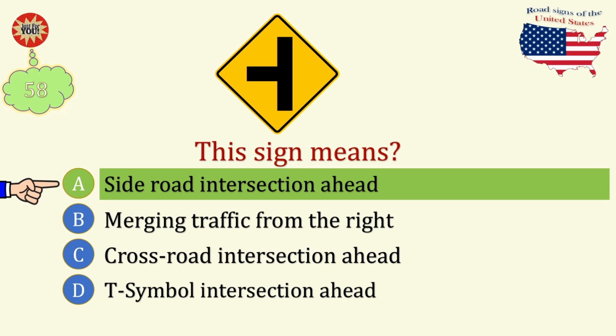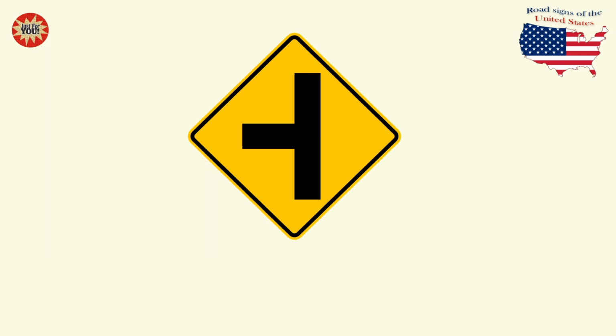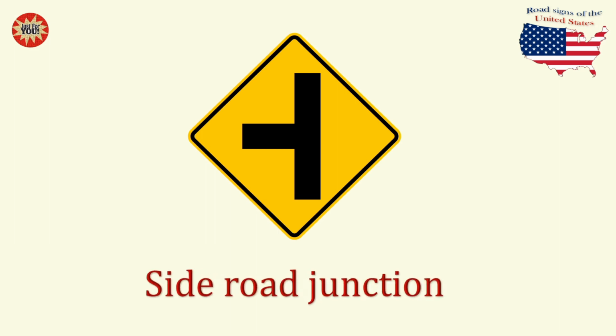The correct answer: A. Side road intersection ahead. Side road junction.